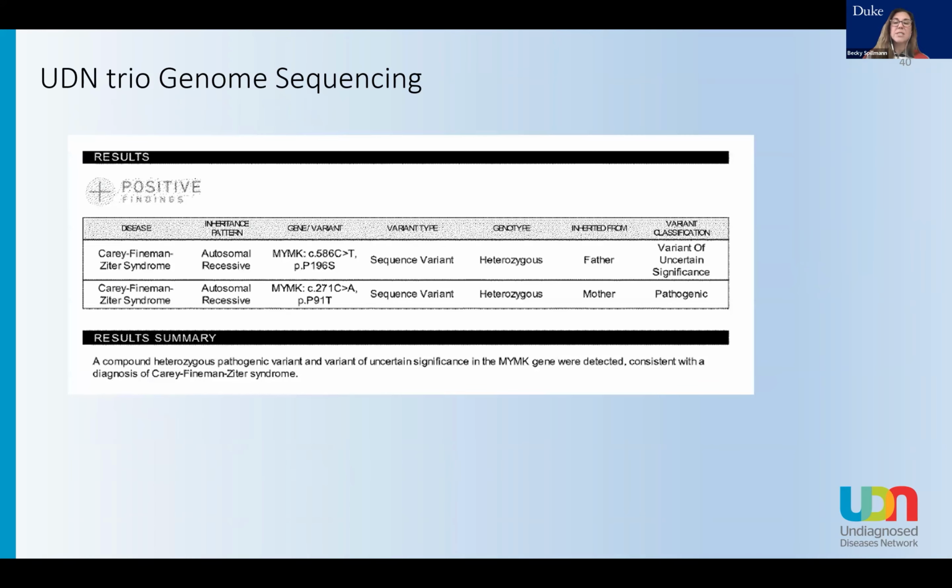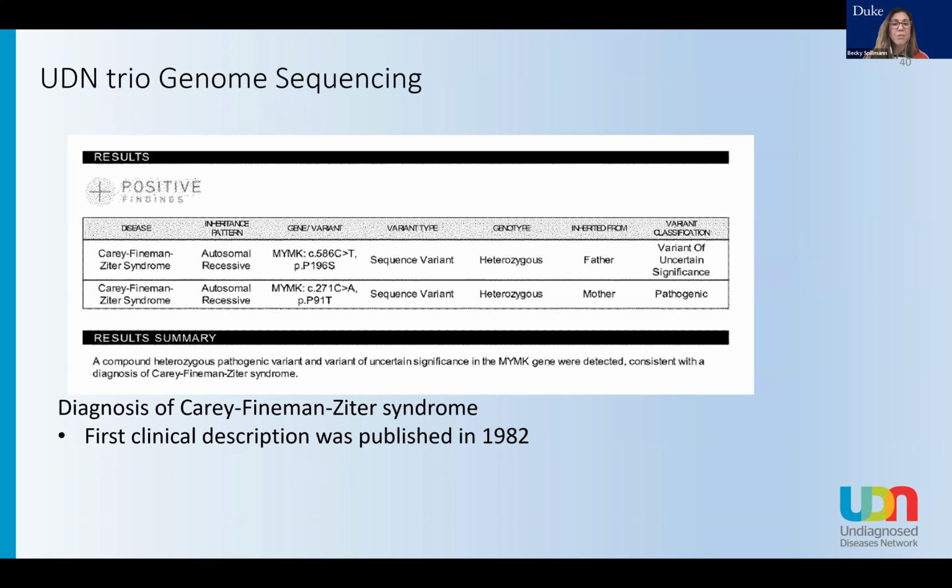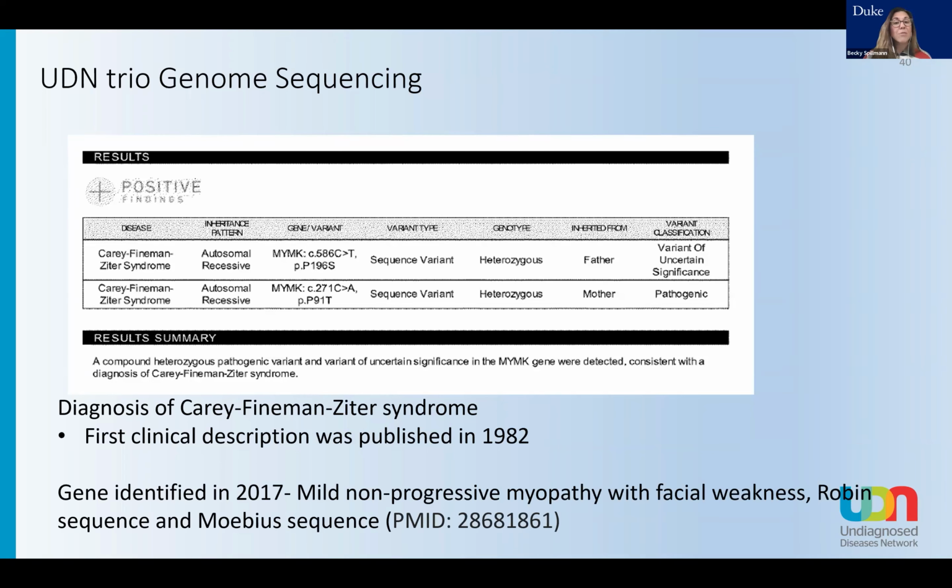So trio genome sequencing was done in December 2024, and she came back with compound heterozygous variants in the MYMK gene, providing her a diagnosis of Carey-Fineman-Ziter syndrome. This condition is a well-published condition with the first clinical description being published in 1982. However, the gene for this condition wasn't identified until 2017, known to cause mild non-progressive myopathy with facial weakness, Robin sequence, and Moebius sequence.